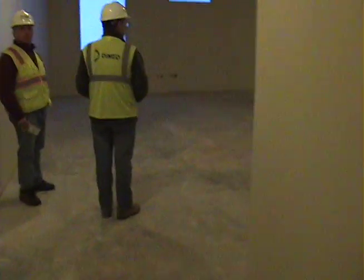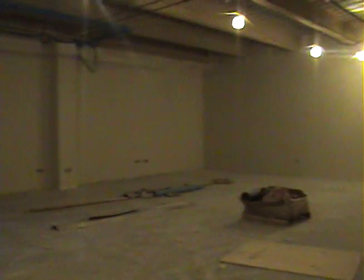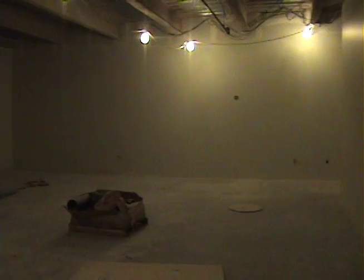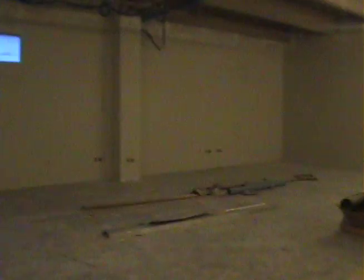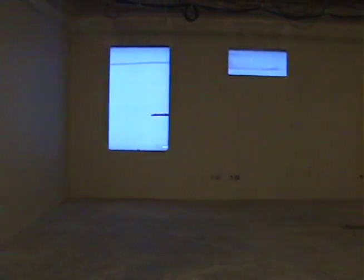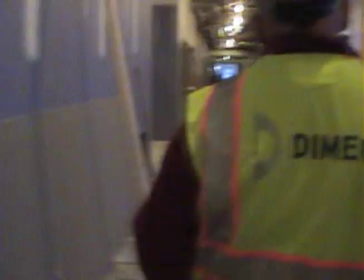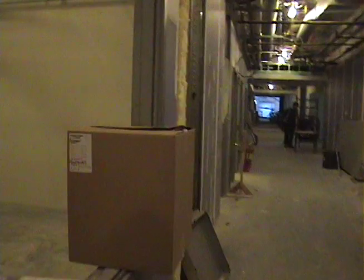We walk into this room. This is the CAD/CAM room. A very large space. At least over 25 computers will be in this particular area. As we leave that space, we're walking on the second floor.